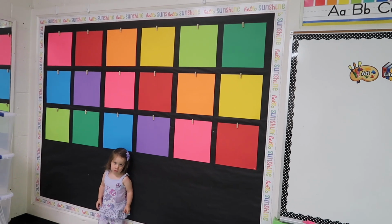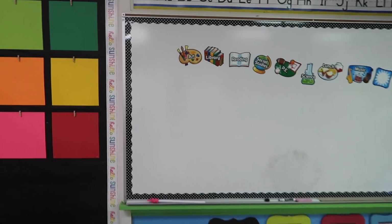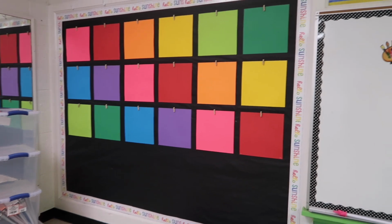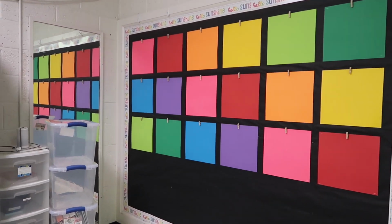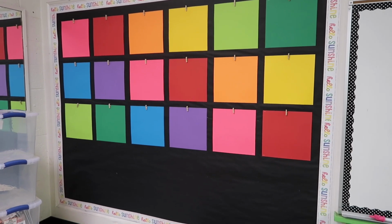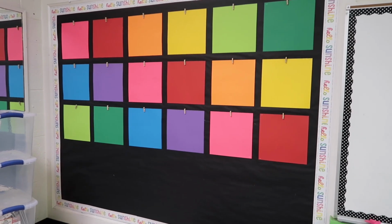Okay, we're back. All right, so here I did find I had the magnetic border and I put it up there on my whiteboard, and I got the black put on this with these 12 by 12 squares. They're Astrobrights, I believe. And I did get them off of Amazon, so I will try to remember to link those. All the border came from Amazon, I believe. Yes, it did.